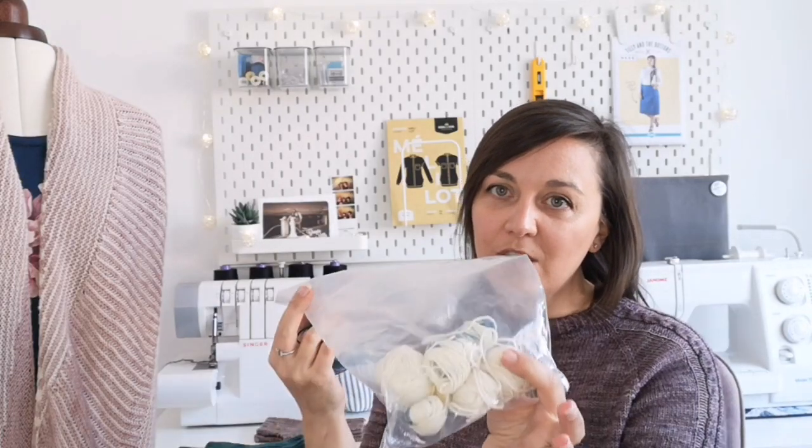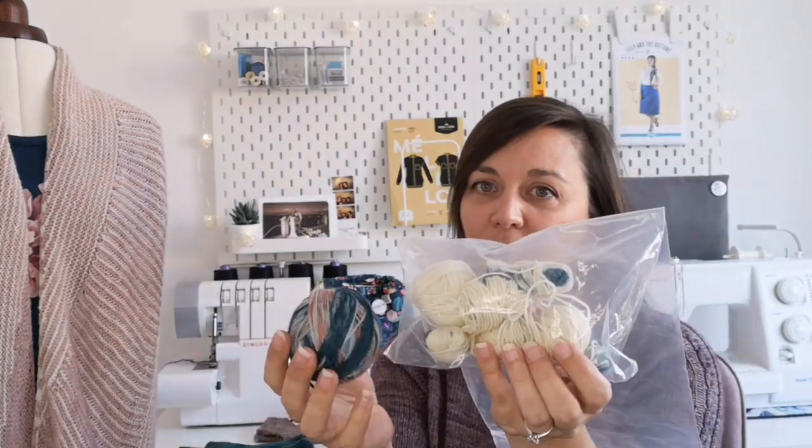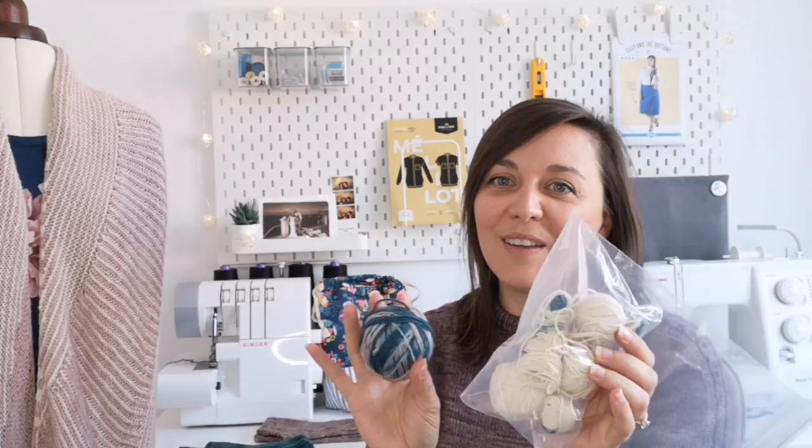Not too sure what to do with these. Obviously I can use them as scrap yarn for putting things on hold, but I'm thinking I might try and use particularly this beige, cream yarn, with the other leftover bits, and try and get maybe a pair of mittens. Again, another pair of mittens out of those. Potentially Christmas gift, we'll see.